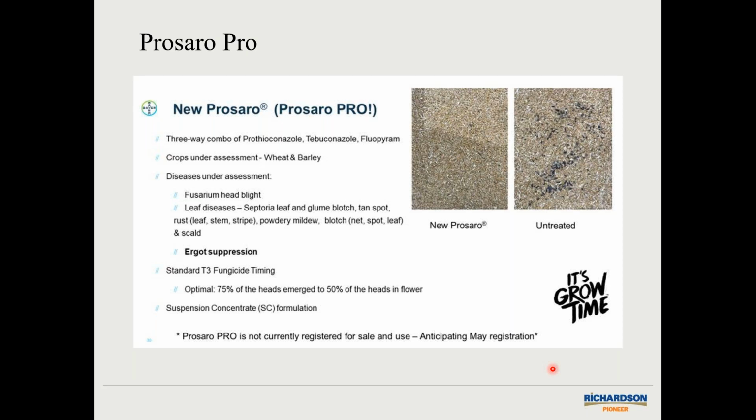Since we're still pending registration, I don't have a lot of information regarding it, but the plan from Bayer that I'm aware of at this time is that both Prozero and Prozero Pro will be on the market for next year. So if ergot is something you're concerned about, or maybe it was a concern in 2019, we can talk about it later when all the paperwork is done.